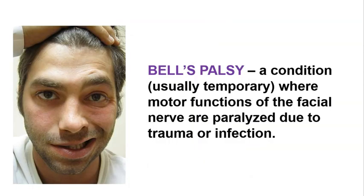Bell's palsy is a condition, which is usually temporary, that affects the facial nerve. It is caused by trauma to the facial nerve or by an infection, and it causes the facial nerve to not communicate properly with the muscles that it controls, resulting in temporary paralysis. In this image, the man is attempting to smile, and we see that the left side of his face is responding, but the right side is not, because he is experiencing Bell's palsy.